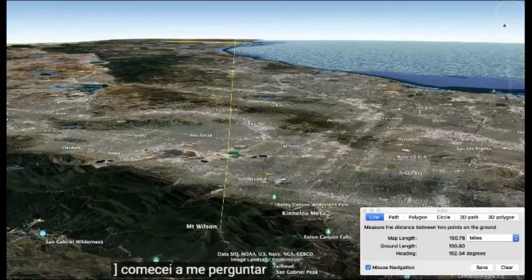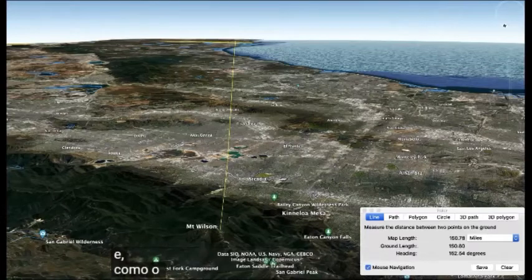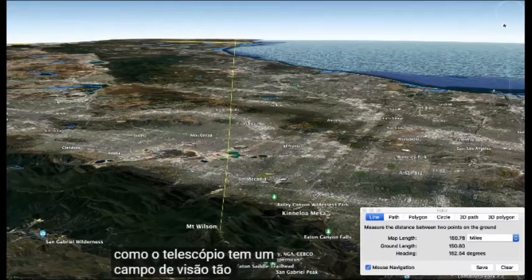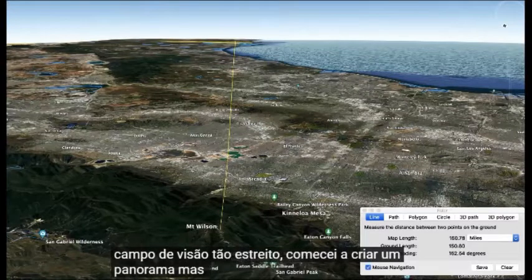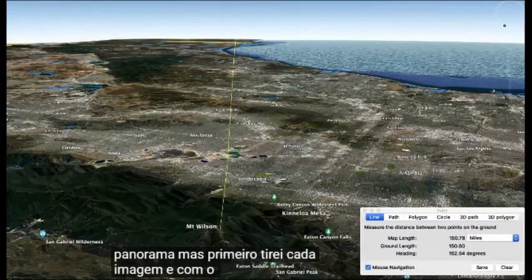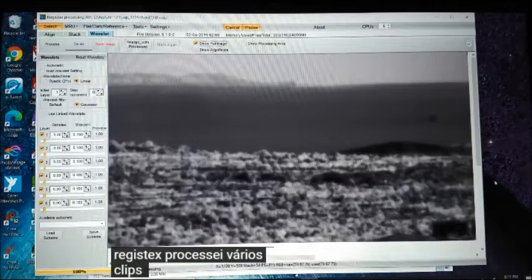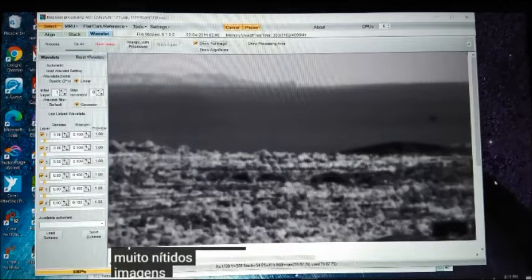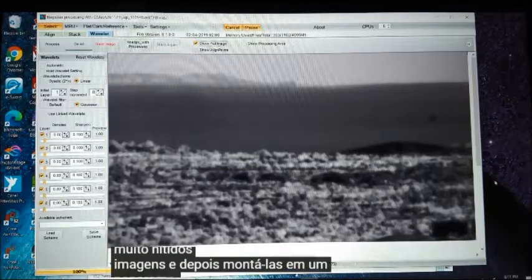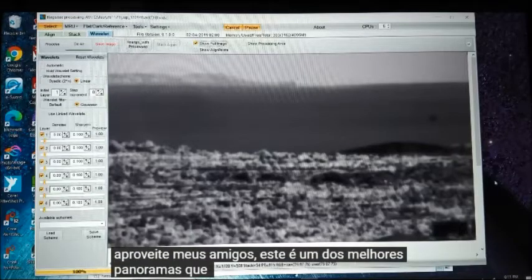I began to wonder how far I'm seeing, and since the telescope has such a narrow field of view, I set out to create a panorama. But first I took each image, and using the software Registax, I processed a number of video clips and extracted really clear images and then assembled them into a panorama. Enjoy, my friends. This is one of the best panoramas that I've ever created.